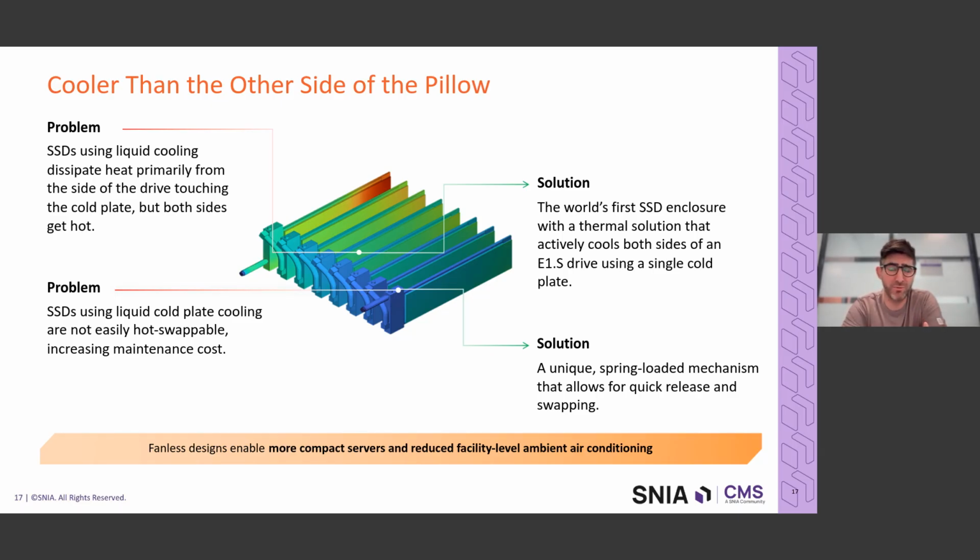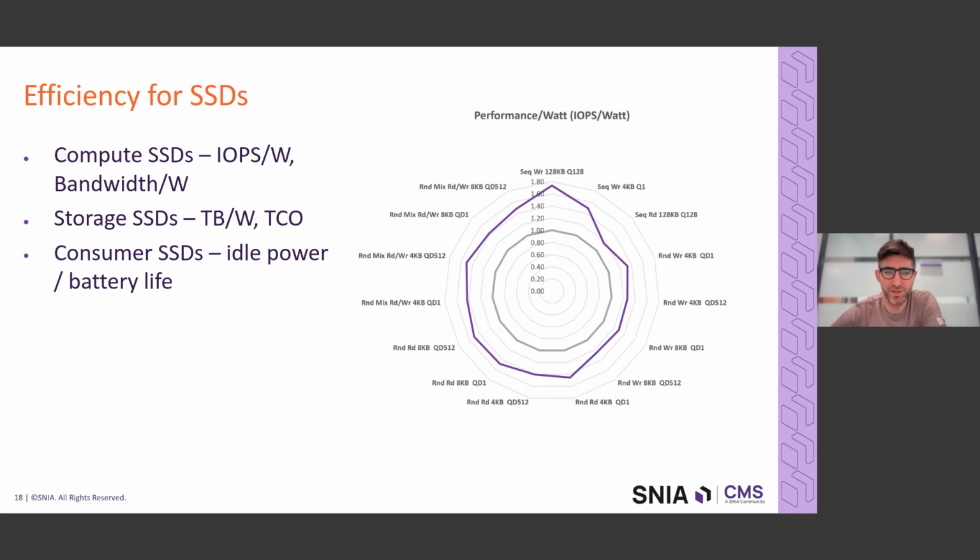Actually, from my understanding of talking to the technical guys, the changes to enable this solution for liquid cooling on E1.S are fairly trivial. It's like 2 minor things in the spec that they're going to change. So yeah, excited to see this come into production this year.